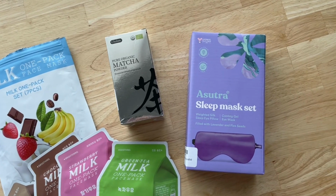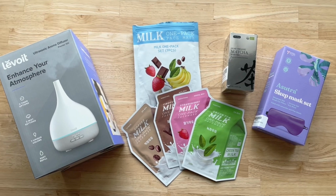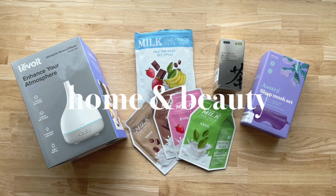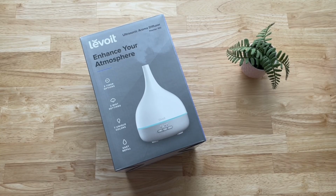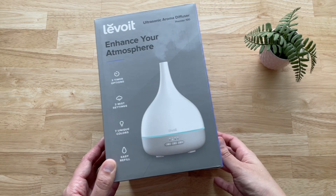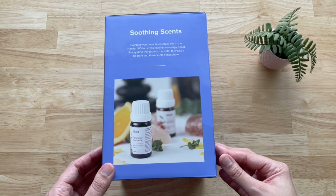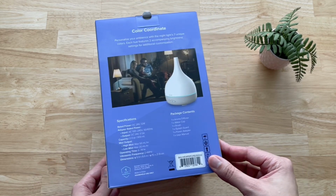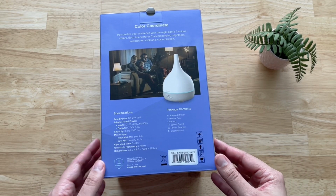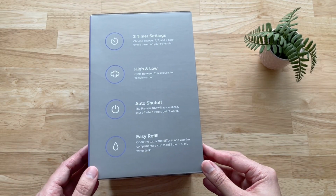I have separated everything by category so we can keep it organized. And this selection is what I call home and beauty. Let's start with the Le Void Oil Diffuser. And I'm very excited about this gift because I love having oil diffusers around the house. I already have the air purifier from the same brand and I really like it. So I'm sure this is going to be a really good product as well.